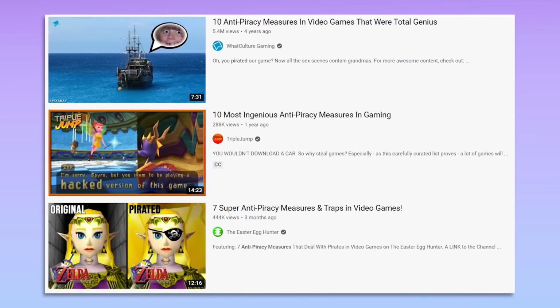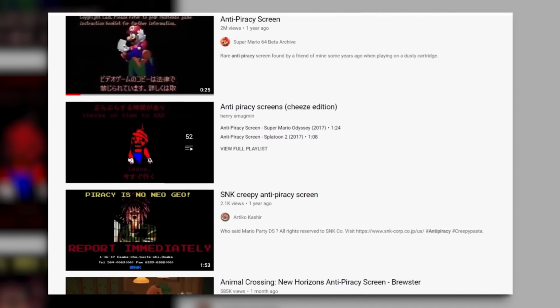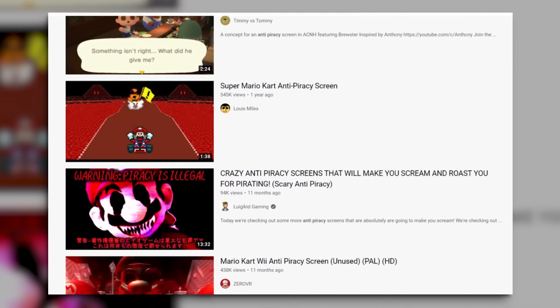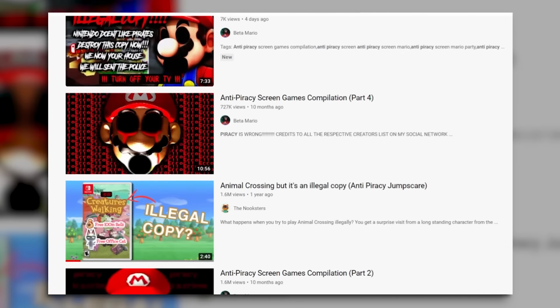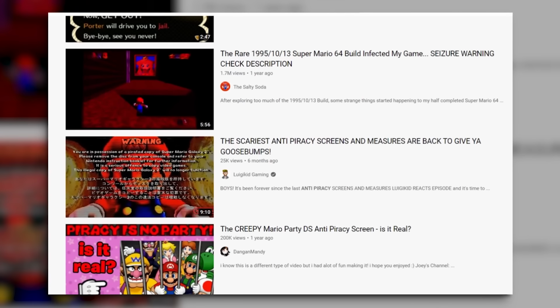But searching up anti-piracy on YouTube now, well, hundreds and hundreds of bizarre, ominous and frightening screens warning about the dangers of piracy and urging the players to shut off the console. From Mario to Animal Crossing to Nintendogs to Friday Night Funkin'. So what exactly is happening here?